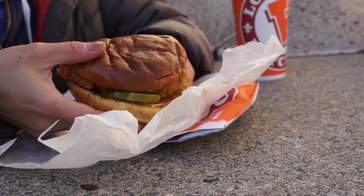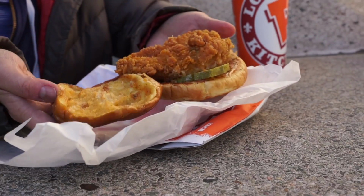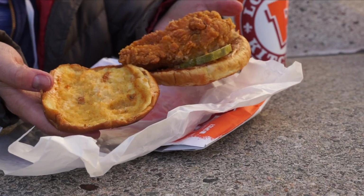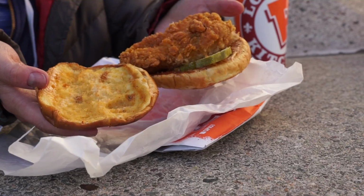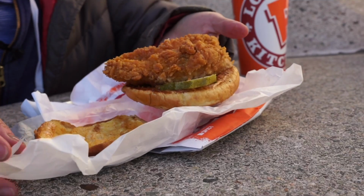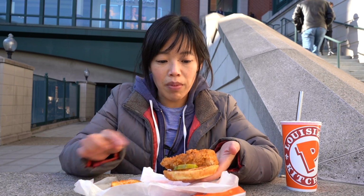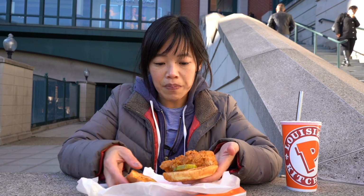Same bun as I remember last time, kind of a brioche style bun, a little yellower in color. And underneath, I can see some of that spice, I believe, that's transferred onto the bun top. That chicken looks amazing. Look at that. That is quite some breading. It looks like a piece of fried chicken, but clearly it's a chicken breast.